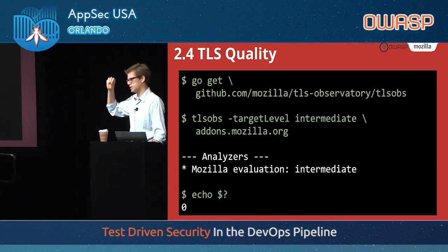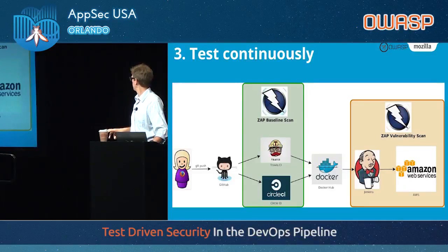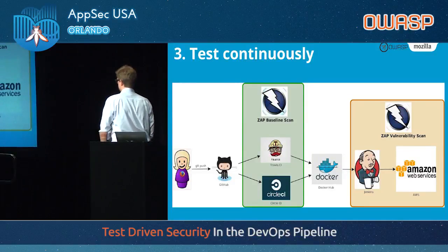So we can run this test at the application level, source code level, and infrastructure level. It doesn't really matter which part you're trying to test. What matters is that it is actually testable. So you need to break down your security baseline into items that you can test for. And once you have that, you can test continuously.